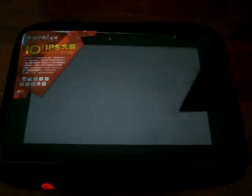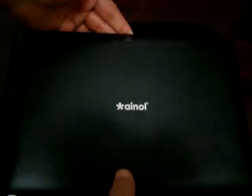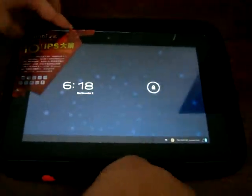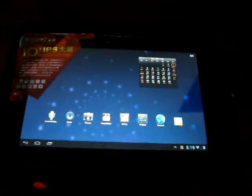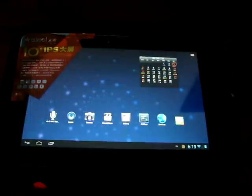This is part 2 review of the AInol Novo 10 Hero tablet PC. It's a 10.1 inch IPS Android 4.1 Jelly Bean tablet PC. And this is part 2. So we're going to be going through some of the pre-installed apps, some of the menus, and doing a little bit of web browsing.